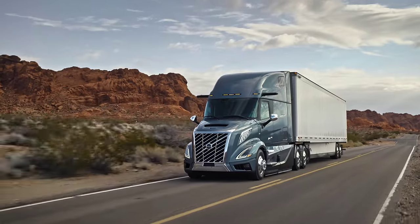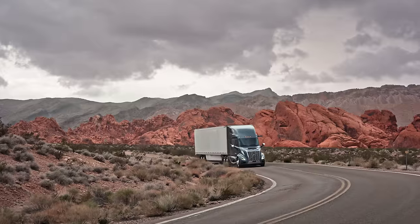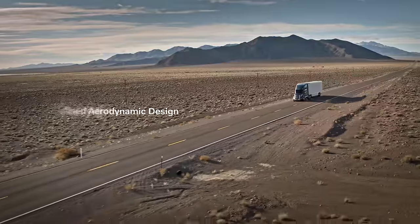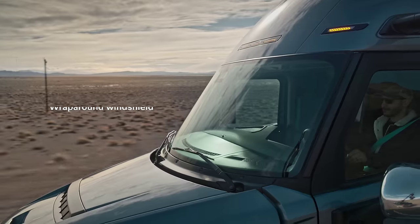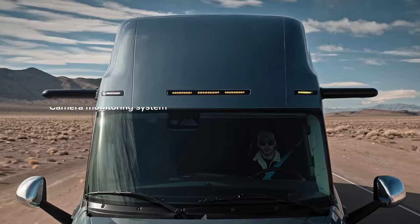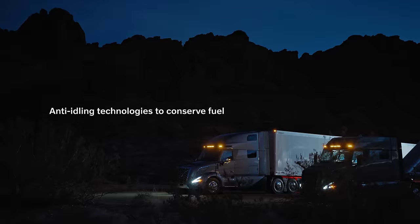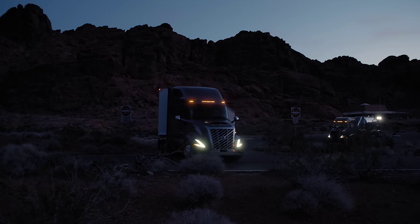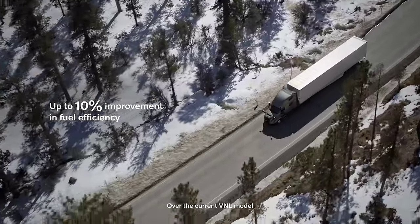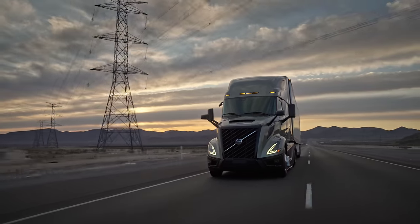We define ourselves by our ability to reach the seemingly unattainable. In our most daring effort to date, we've set a new standard for what a fuel-efficient truck can be. The aerodynamic improvements on the all-new Volvo VNL will help you significantly increase fuel efficiency. Our design innovations create up to an incredible 10% improvement in fuel efficiency. Are we perhaps the most fuel-efficient truck on the road? In a word, yes.